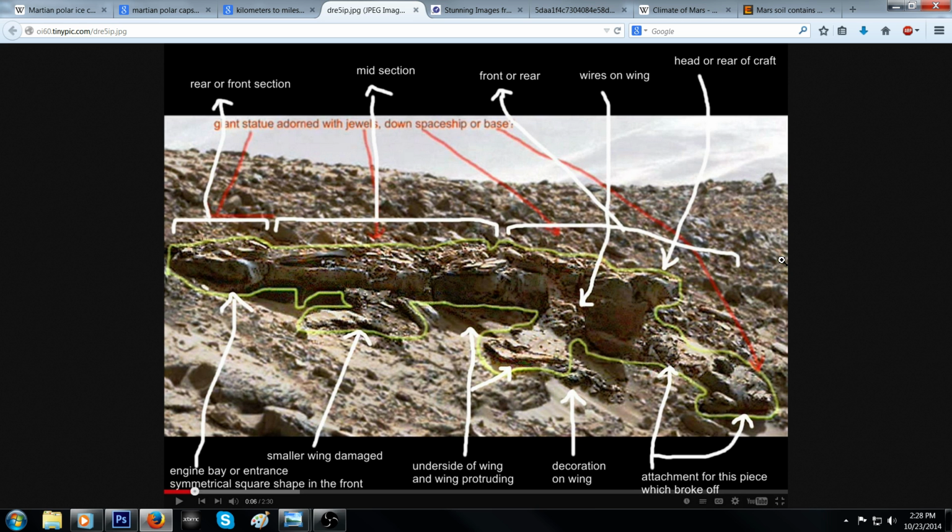But let me just make something clear right now. This is going to be no Photoshop. In other words, he enhances, but I'm going to use none of that. And the next huge topic I'm going to go over has nothing to do with a particular rock. It's the whole Mars itself.